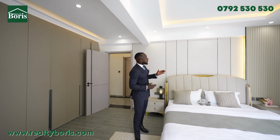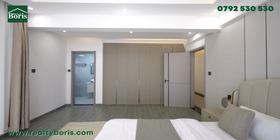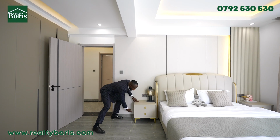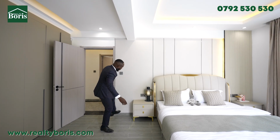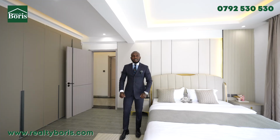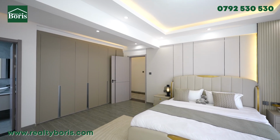The bed sits by itself in between here. There is more space around, and bedside drawers have more space, and they even need more side drawers for the bedside drawer. How about that? Look at all this space. I mean, space everywhere. And that is so important. For a family property, space is very important.